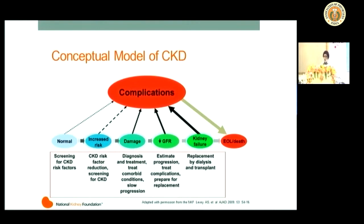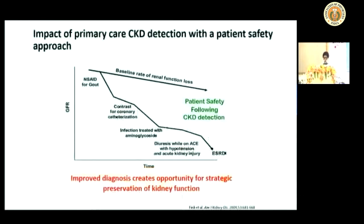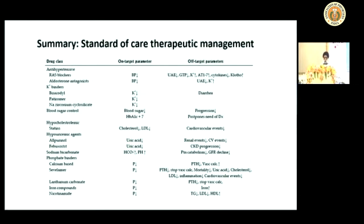They should work synergistically. Any patient who develops a GFR of CKD stage 3 or above should at least once be referred to a nephrologist. As patient safety is first, don't keep the patient with you for a long time. Combine the management with the nephrologist. And this has been shown that if we involve the nephrologist following CKD detection, then probably the progression can be much delayed. And these are some of the standards of care for therapeutic management.